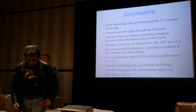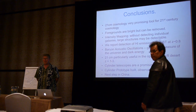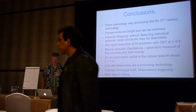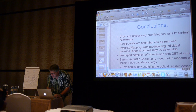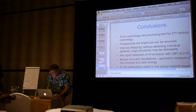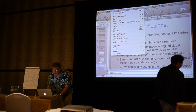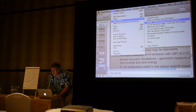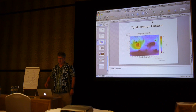Can you say a little something about the very high redshift and the Antarctic approach? Yeah, I have a couple slides about it. There it is. Okay, yeah. So, Antarctica.